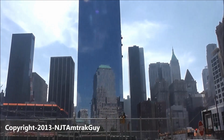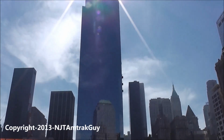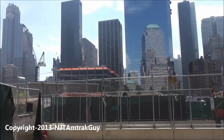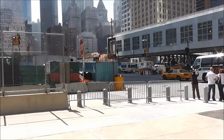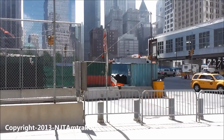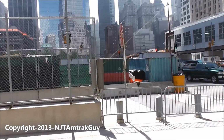Here's Tower 4. Sorry, I can't film into the sun. I'm gonna have to get a better look. Over there is the Vehicle Security and Screening Center. And it's behind a truck. I'm gonna have to wait to get closer to that.